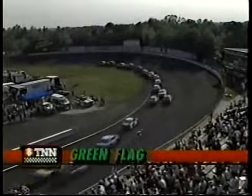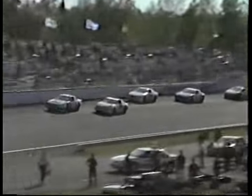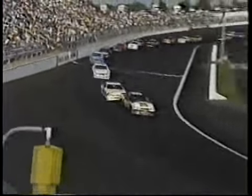It has been wild here at South Boston as the field is back under green again, and Steve Grissom once again works on race leader Jeff Burton, trying to get at least one of his laps back. He spent a number of minutes on pit road, but it's amazing that he is able to stay so close to contention, even though he's a lap down.